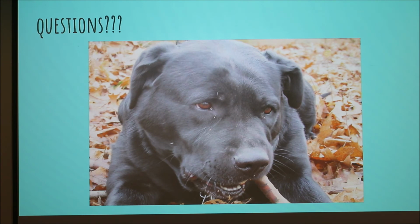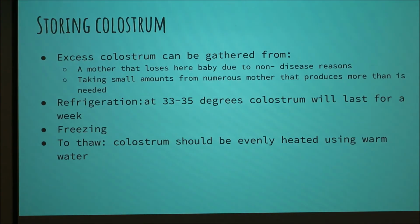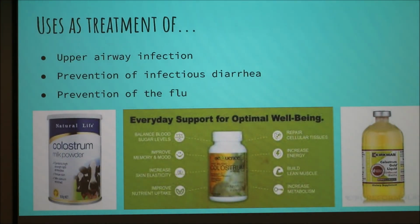And then go back to that human bottle stuff. The picture on the far left was lyophilized milk powder. You can lyophilize colostrum. That means you basically freeze dry it, and then it lasts longer. Now this is a mixed product, so it'd be milk and colostrum that was freeze dried.